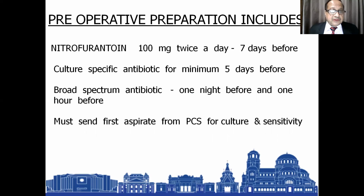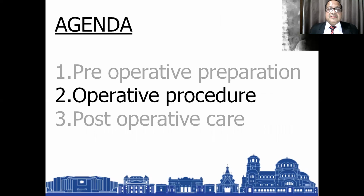Whether culture is positive or negative, we will give broad spectrum antibiotic one night before and 1 hour before. And then as soon as the puncture is made, the first aspirate from pelvic system is again to be sent for culture and sensitivity. So we have to take so much precaution for the infective complications in staghorn or partial staghorn stones. Now coming to the operative procedure, what tips and tricks I would suggest?